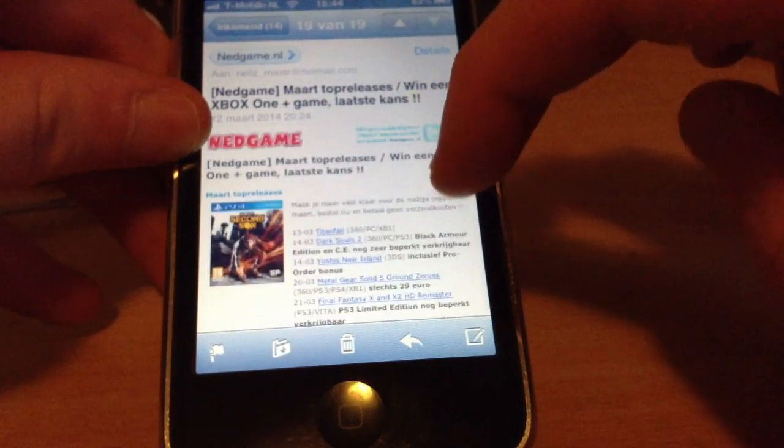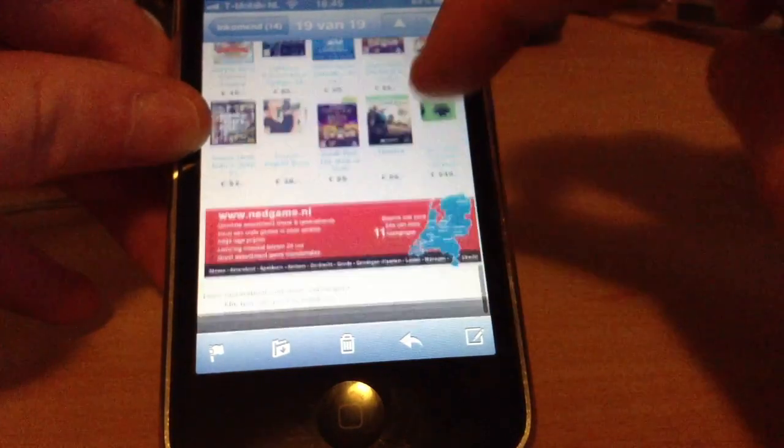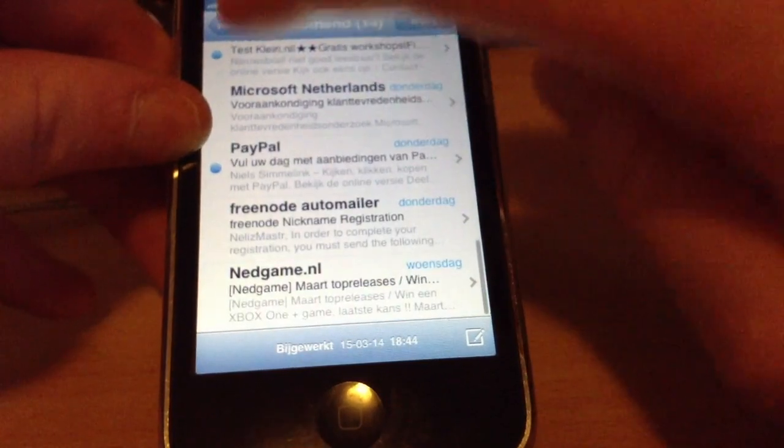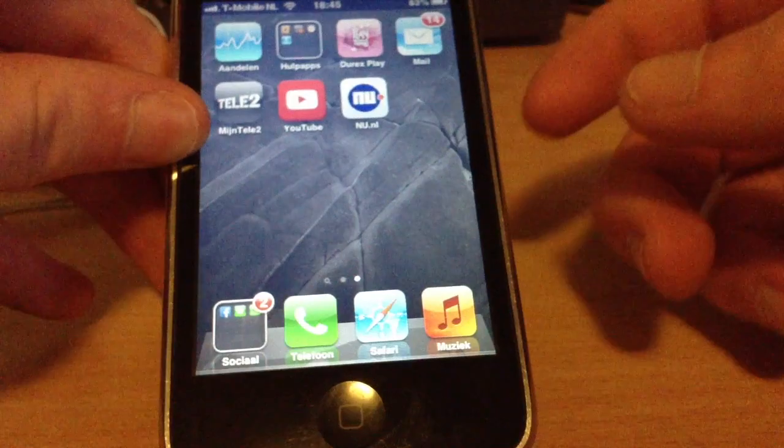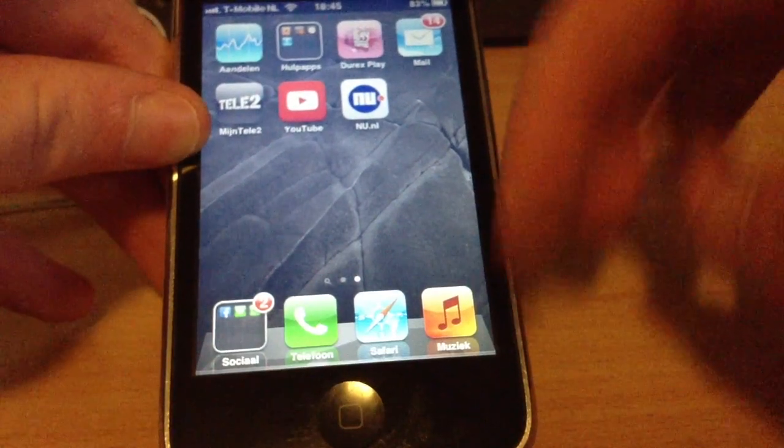This is probably one that's riddled with ads. Actually it is, it has images. Still, fluently scrolling through it. Really good. So checking your mail works just fine on your iPhone 3GS. Browsing the web works just fine on your 3GS.